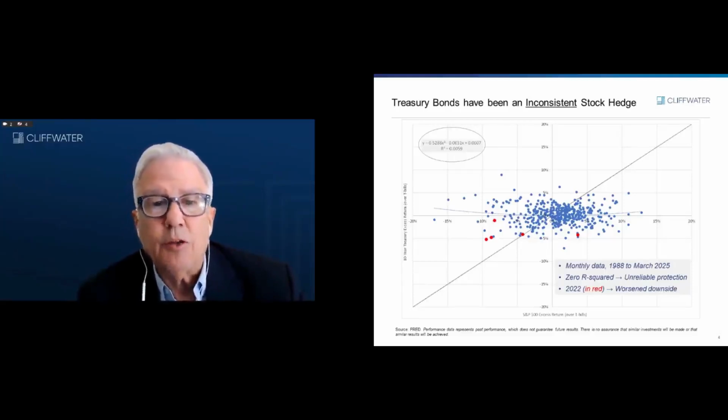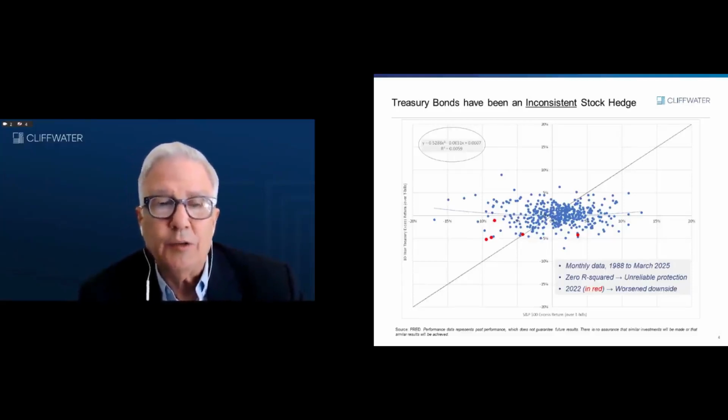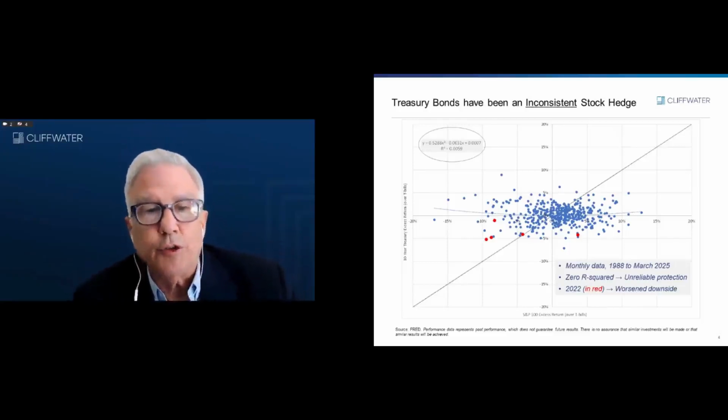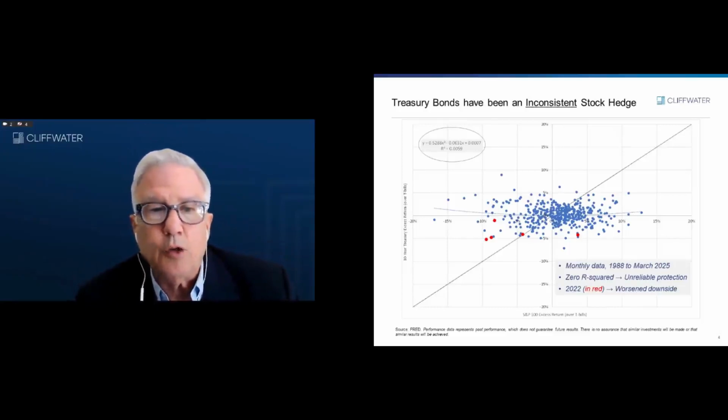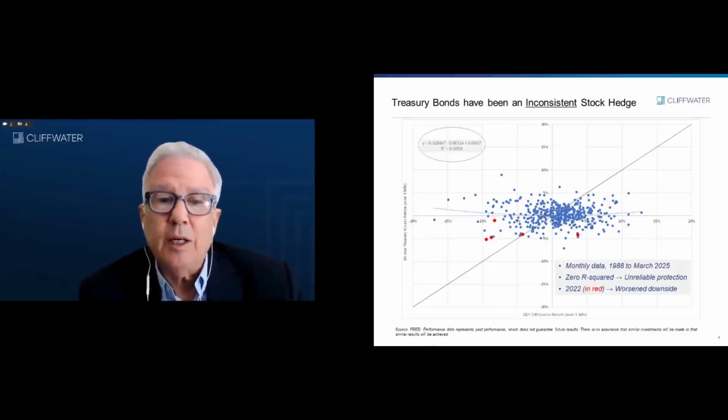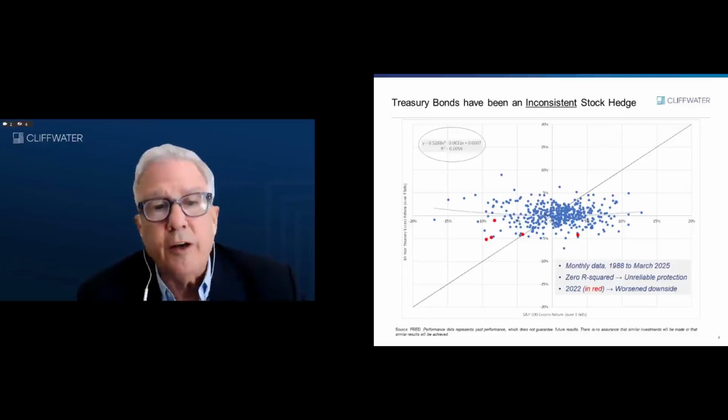Equation, and that's a smaller dashed line. So, if you look at it, it's basically zero slope or close to being horizontal. That's the good news. Okay, bonds are diversifiers. The problem is they're not particularly a good diversifier against equities.